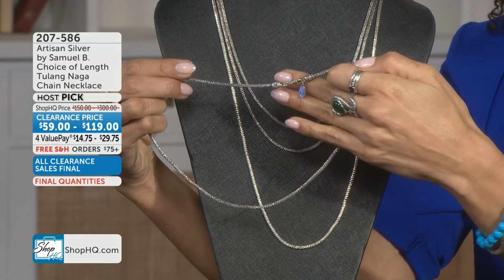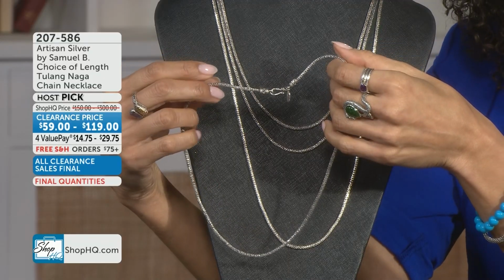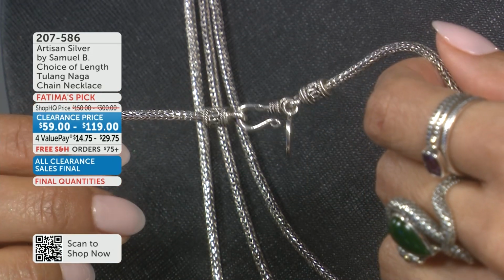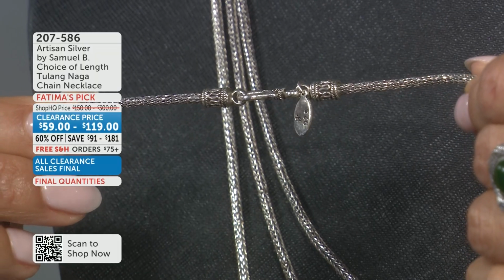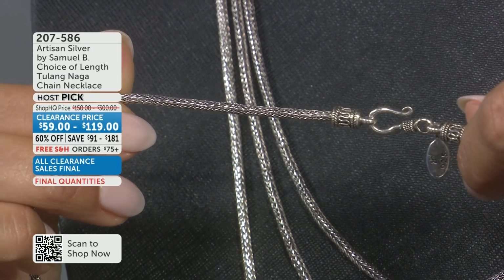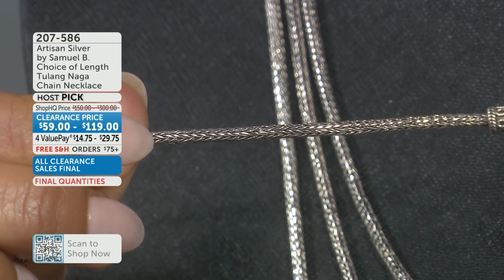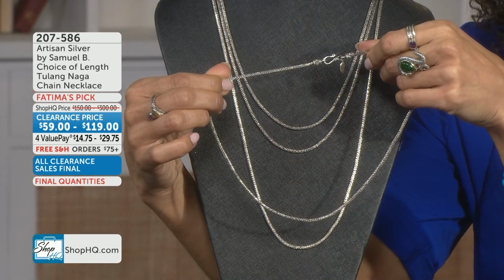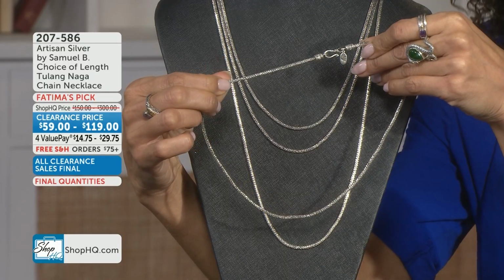Look at the findings. When you feel this, you feel an energy. It's not just the weight of the silver, which goes anywhere from 16 grams through 28 grams. And look at the finish work. And then you go down the chain and you see that, well, it's almost like a spigot chain, but incredibly 10 times more complex. Look at that. So Sam, clearance price, final quantities, never reordering, 60% off.